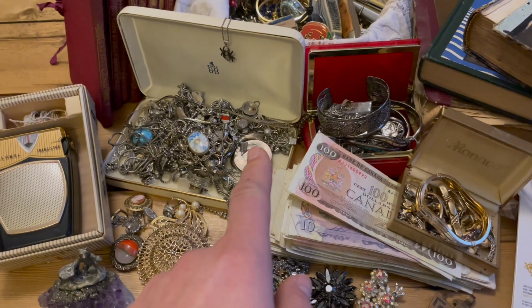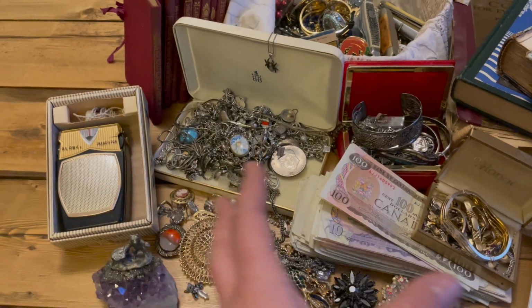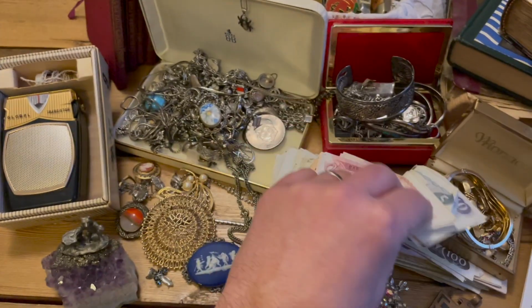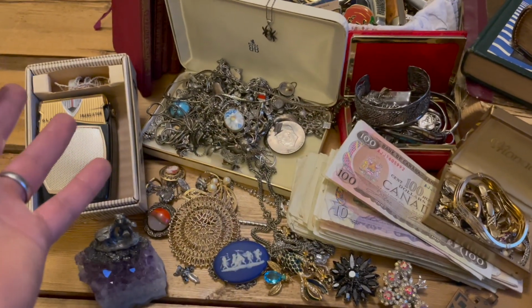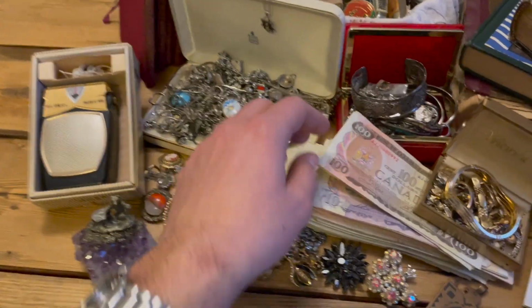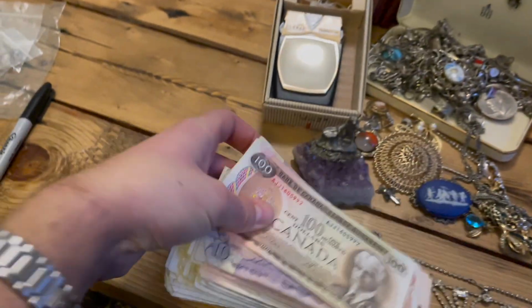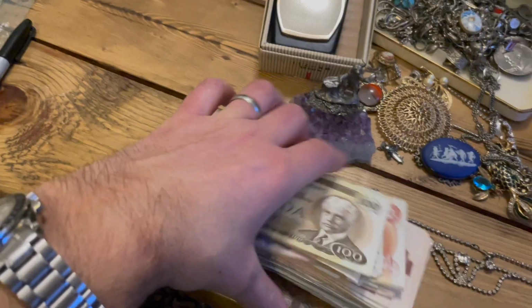This is the stash of stuff. Now, when this came in, it was in a big bag and I could see that there was some money in there and jewelry. I didn't know if it was gonna be costume or not, so I laid it all on the table. We're gonna go through it today. Let's have a look at the obvious return on our investment right now. This is the instant ROI because it's actual cash.